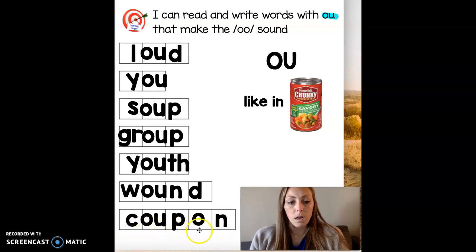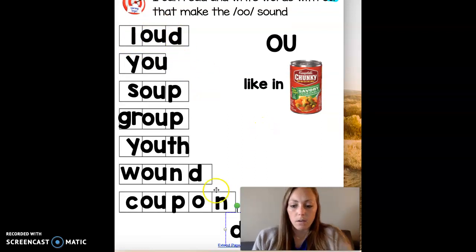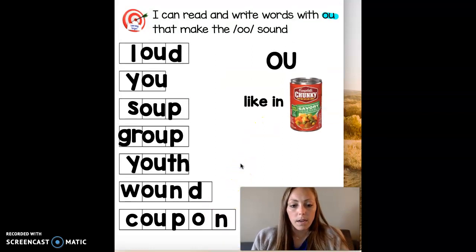Coupon. Wound, wound. Youth, youth. Group. Soup. You, you. And our last one that sounds like ow, loud, loud. Okay, that's all for today.